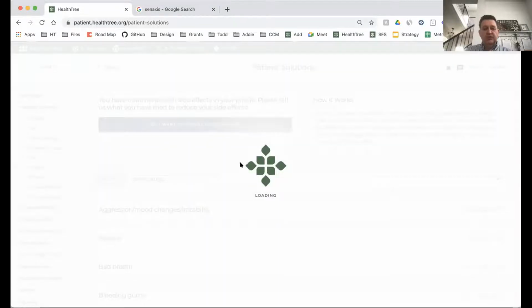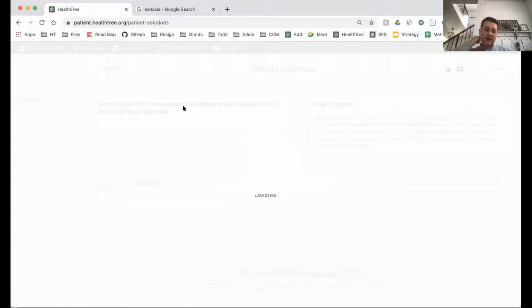So I'm not going to go through all 16 of those. This button will stay at the top of your screen until you've answered all the side effects. Once you've answered all the side effects, it'll go away. The button won't be there anymore, and it will tell you great work. You've entered your solutions to all the side effects that you have listed.